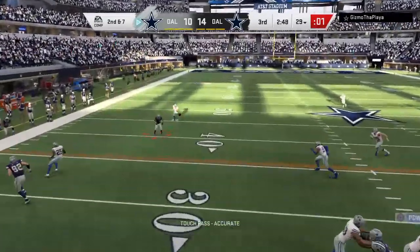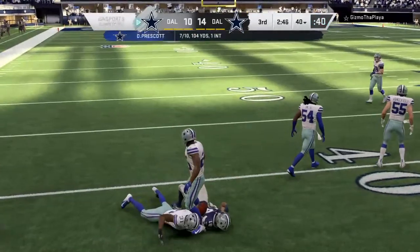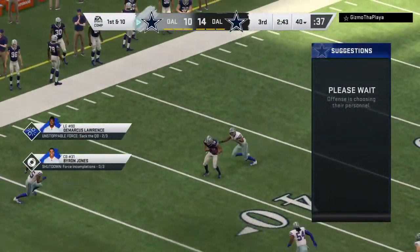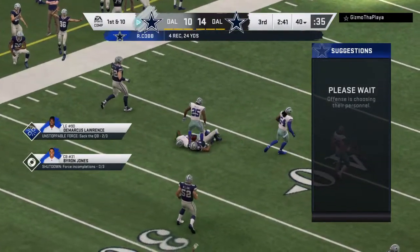Looking to throw again on second down. Prescott caught by Cobb. And he takes this up to the 40-yard line before being corralled. 11 yards there, first down.